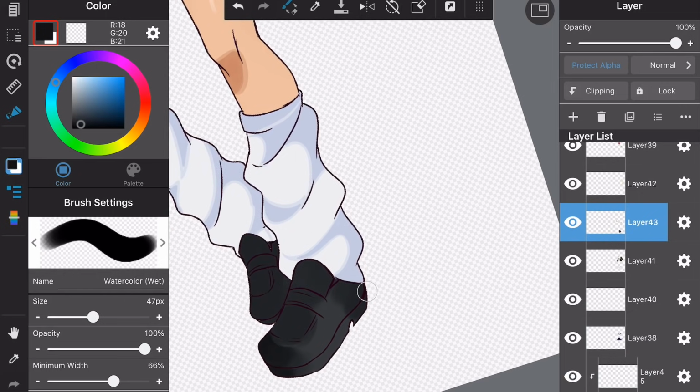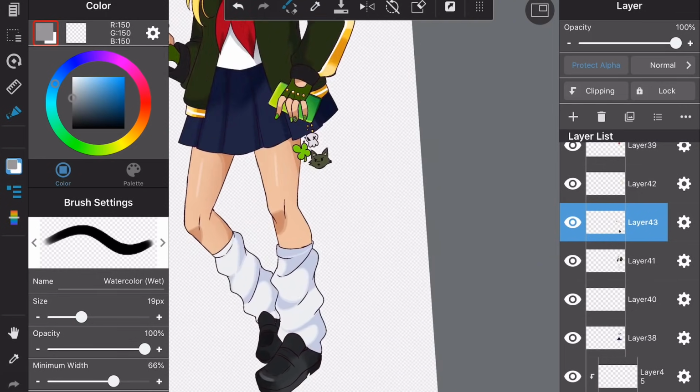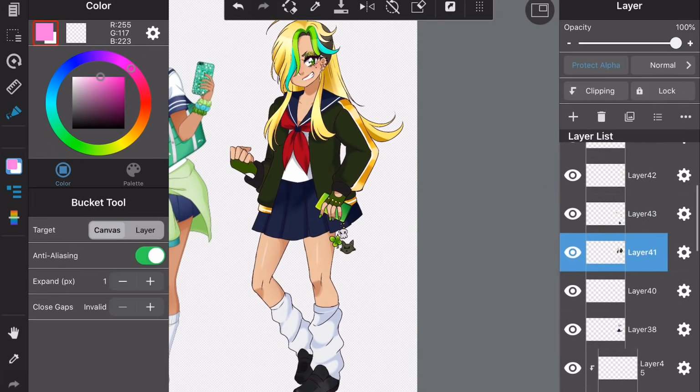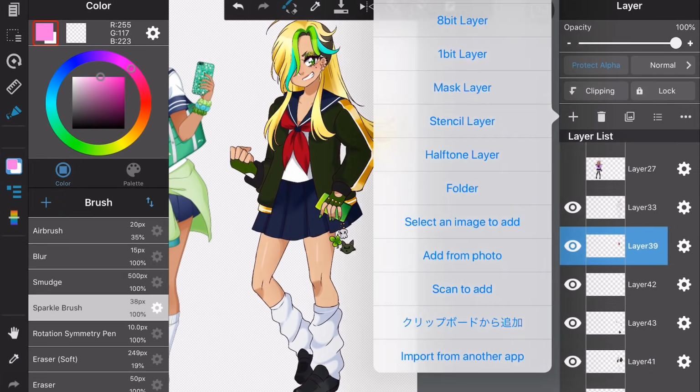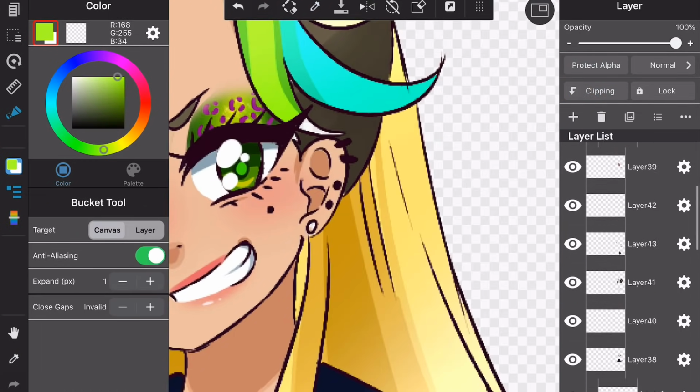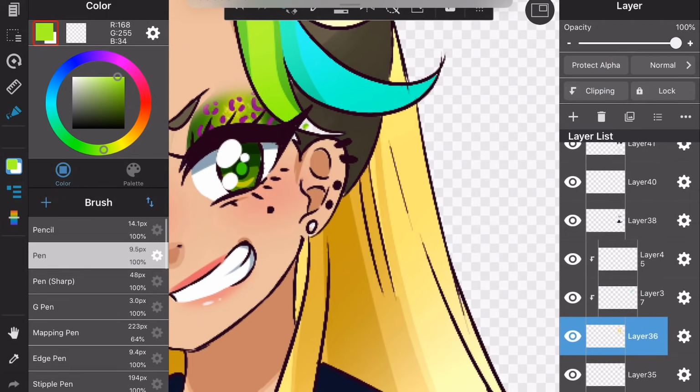Yeah, I kind of rushed the shoes, as you can see. I really don't like coloring shoes. I'll do it if I have to, though. But yeah, I almost called her Rina. Oh my god. I can't remember her name. It's Mizudori something. But yeah, she's almost done, basically.